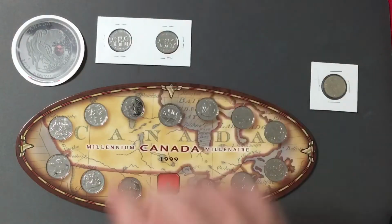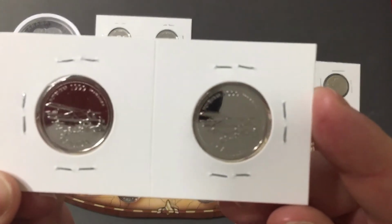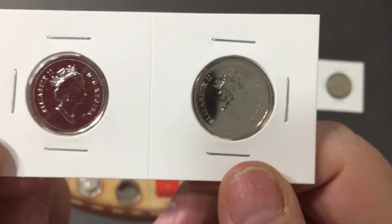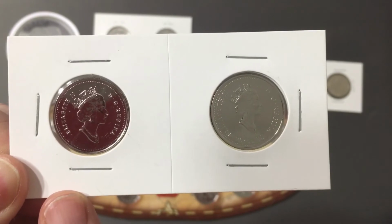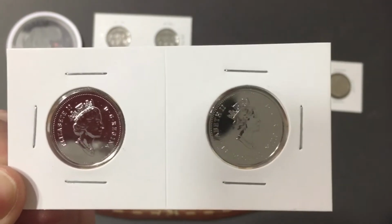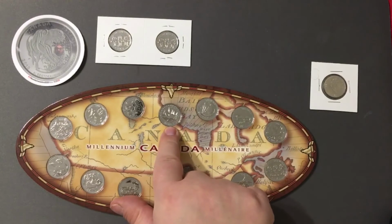The same is true for November. This side is correct on both coins. However, when we flip it over, we see that the mule is on this side because there is no denomination saying that it's 25 cents, whereas this one does. Again, this coin was muled with the obverse for this medallion.